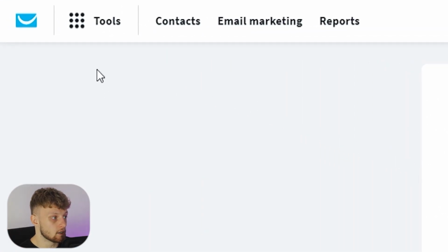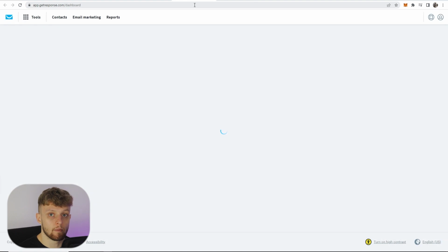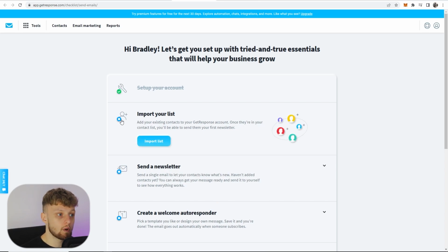Go to the top of this page and in a new tab, hold down Control and then click on GetResponse, and that will open up a new tab. And here you can go ahead and create a new list. So we need to create a new list, which when people go to our landing page, they can then join. You can see here it's already asking us to import a list, but because we don't have a list, we're just going to create a new one.